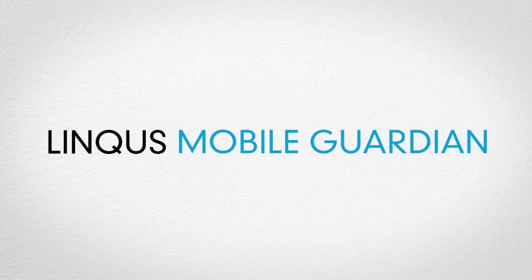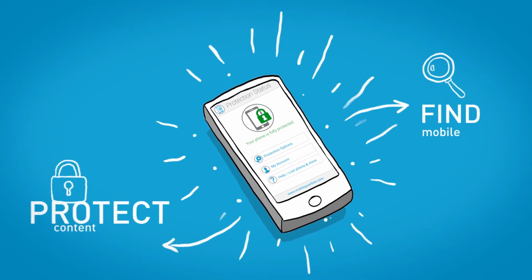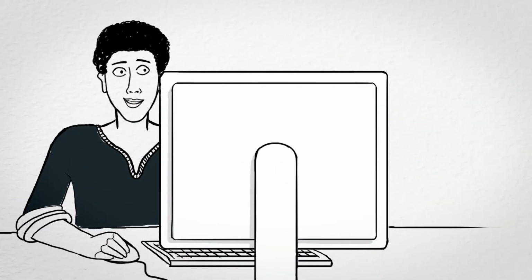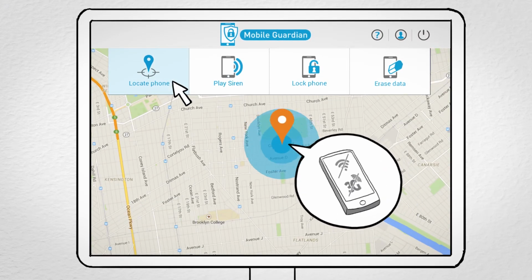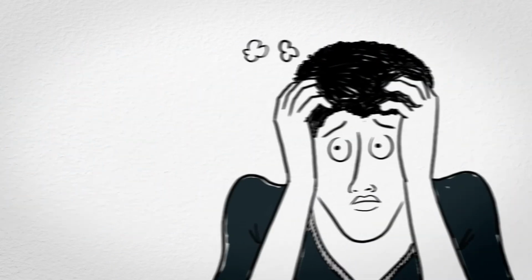Yeah, but not with the Mobile Guardian application. Its mission? To find his mobile and protect access to his precious private content. To do that, he can log into Mobile Guardian website or directly call his customer service. Then he can locate his phone, whether it's connected to the internet or not, and make it ring, even if it's in silent mode.